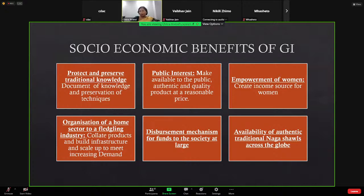How about the empowerment of women? Most of these geographical indications, especially in terms of handicrafts, are handled by women. How do we ensure that we empower them? How do we ensure that we give them enough source of income for that particular country or that particular region or that particular community? This is a way of doing it by enriching our people to know about GI, disperse the knowledge about GI, and ensure that they get benefited economically by them.